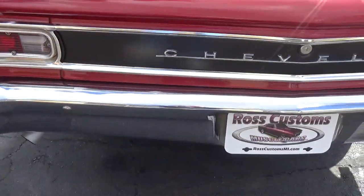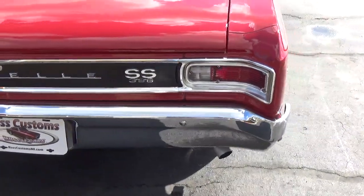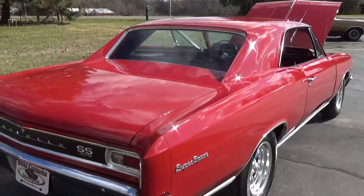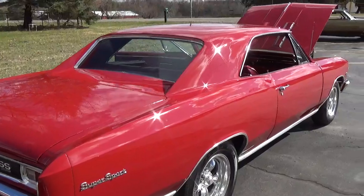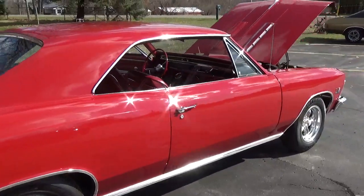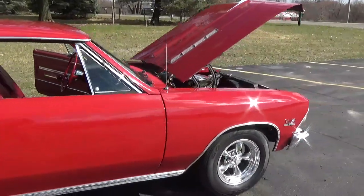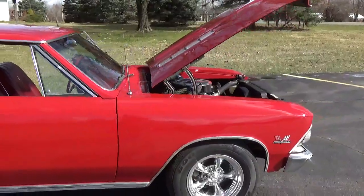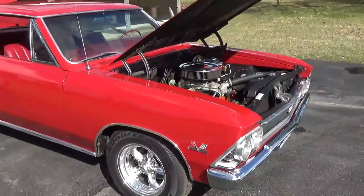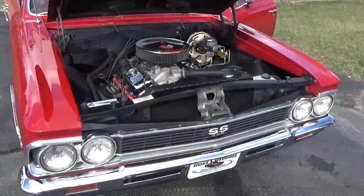So all the tail light trim and rear bumper have all been replaced. Very nice car. The original panel car, original floors. We got the original Protecto plate and owner's manual with the car. It's also been featured on a calendar and also a magazine article. It's just a super nice little car. It is a true 138 car.